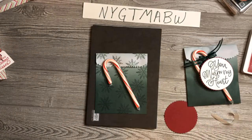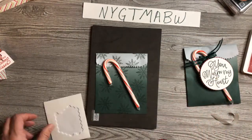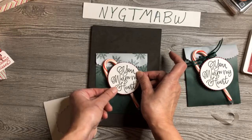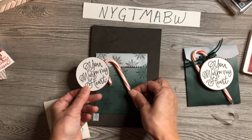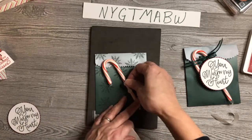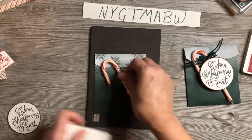So I'm going to grab some dimensionals and kind of eyeball where I want this to be. So I want this to be, yeah, kind of like this. So my first one will be here and here and here. So I'm putting 3.